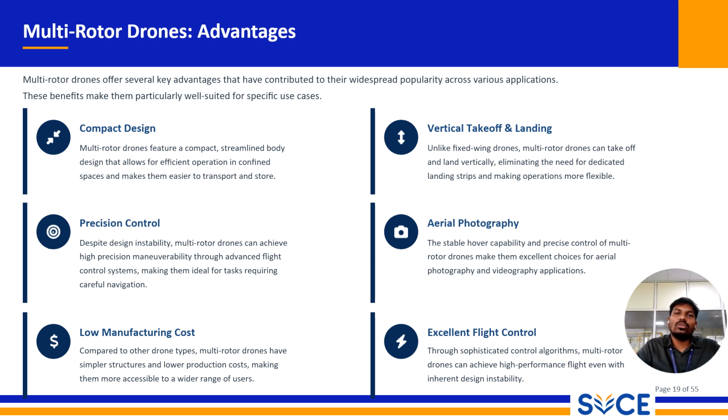The answer lies in the unique combination of simple physical form and incredibly sophisticated digital control, creating a platform that is flexible, accessible, and remarkably precise. These key benefits make them perfectly suited for a vast array of modern drone applications.